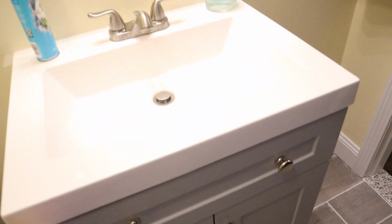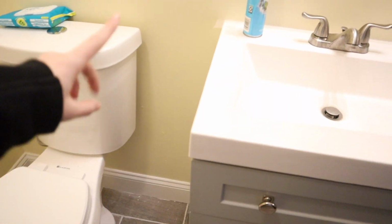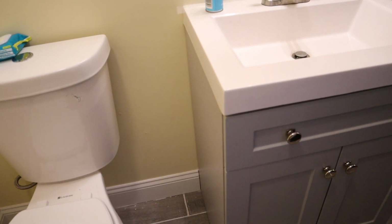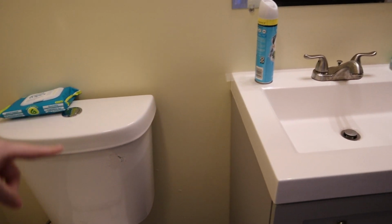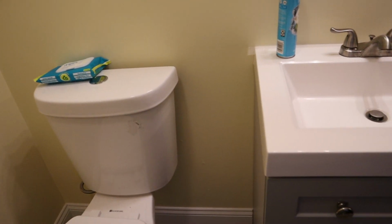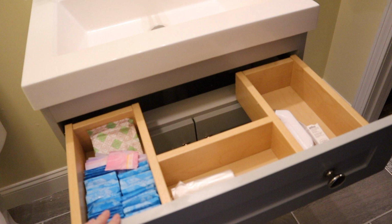So this is the vanity we have down here. I would like to get a little organizer thing, maybe on the side that has little drawers or something. I was thinking of getting maybe a little basket thing, but we have a toilet thing that has the little button at the top, which I honestly don't like. Anyways, up top, I love this.